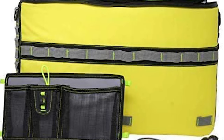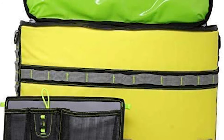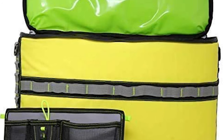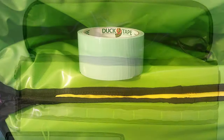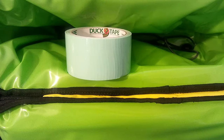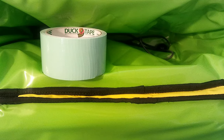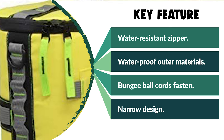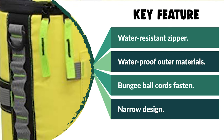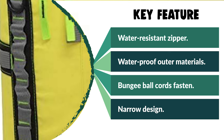This product is compatible with kayaks that have lawn chair seats and comes with bungee ball cords that securely fasten the cooler onto the seat. Its narrow design saves space and lets you fit other necessary tools and equipment on your kayak. When you need to get your drink, you can conveniently open the cooler with its top zipper and access the content while still in a seated position. It is also built with a handle so you can easily carry the cooler after use. The Skywin Kayak Cooler will make your next kayaking trip more convenient and fun.